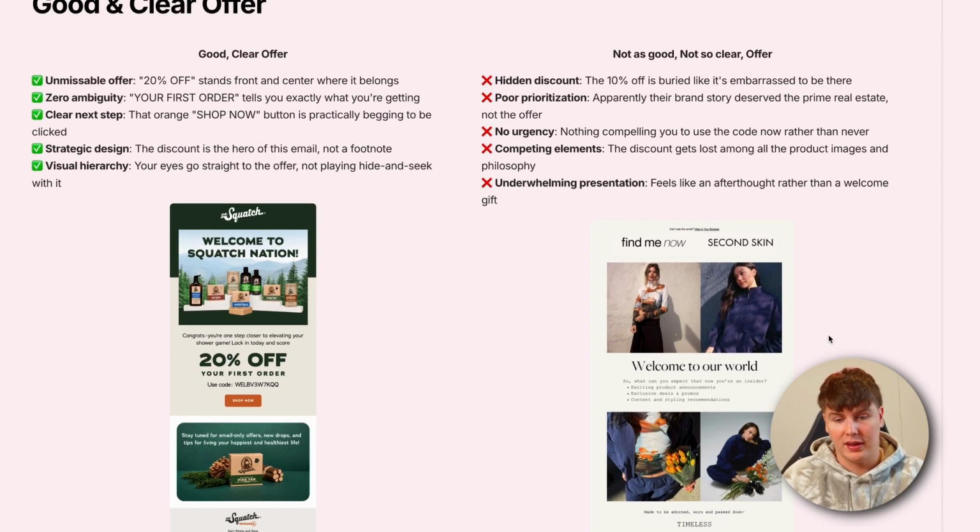Now this one, not as good. The offer is not as good. It's not so clear. I'm not saying 10% off is a bad offer. I understand not everyone can give 20% off because of their margins and stuff like that, but it's not as good as a 20% offer, obviously. But it works. So I'm not saying the offer itself is bad. It's just kind of what they did here with the email is bad.